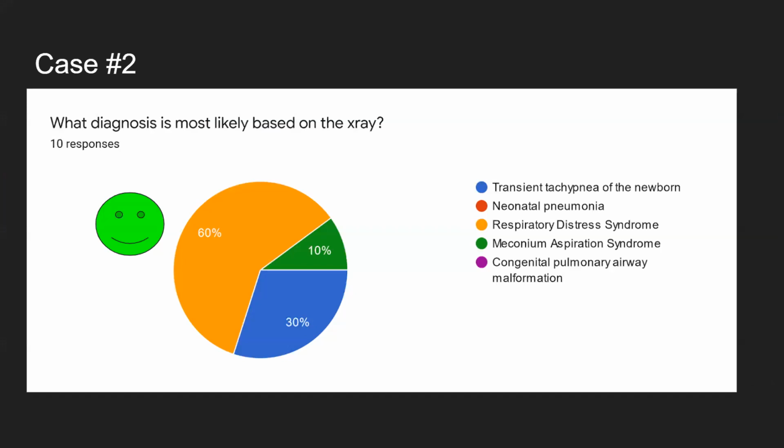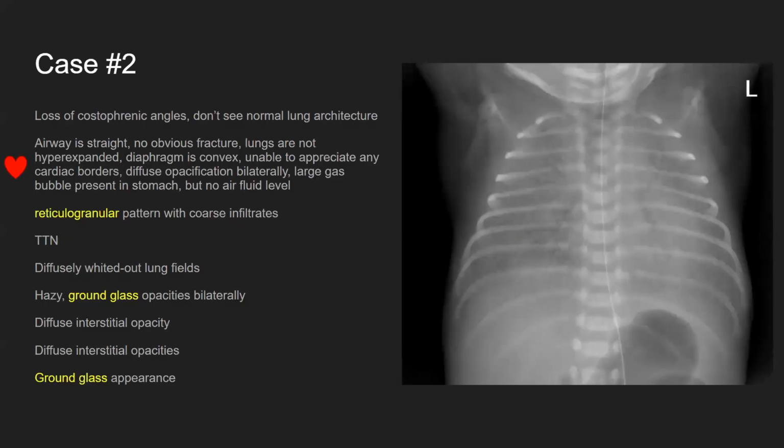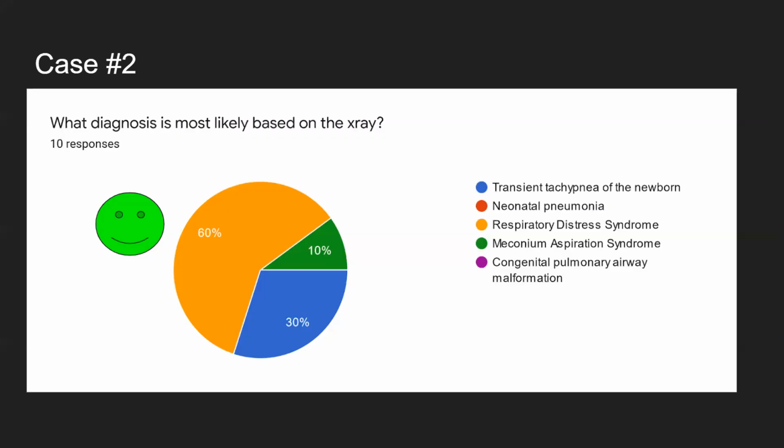All right, and then y'all, for the most part, got the correct answer for that case of being RDS. There was a little bit of confusion about TTN and also possibly meconium aspiration syndrome. Again, as Scott said, with TTN we're going to see it more in the perihilar area, and with meconium aspiration, we don't quite see it. It's not quite so coarse like the other image was.